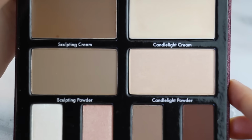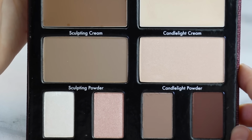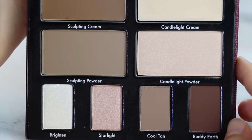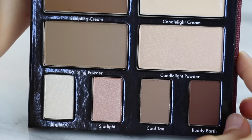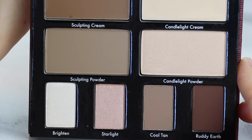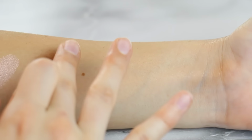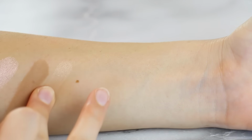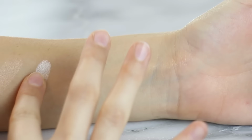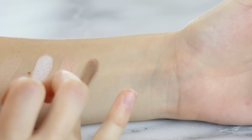It comes with this little instruction, and also it comes with a full-size sculpting powder, and also their candlelight highlighting powder, which is really popular, and then the cream versions of both of those shades are all the full size, and I believe that these are the full size of their little eyeshadows as well. And these are very neutral colors, again, a little bit warmer than the Marc Jacobs palette that I just showed you, but I think this is a really nice all-in-one travel palette.